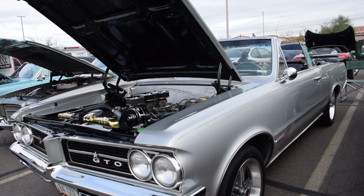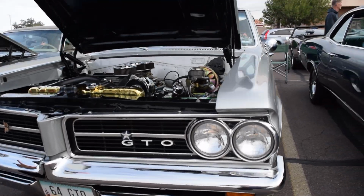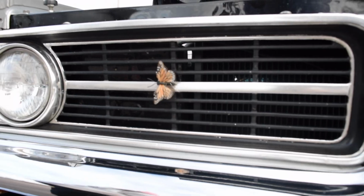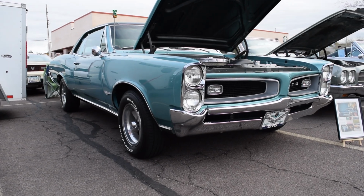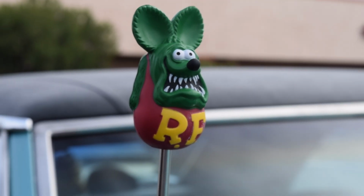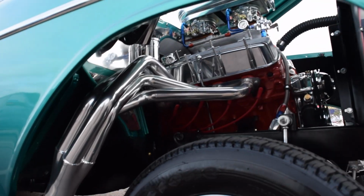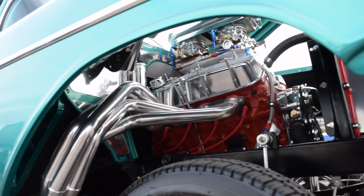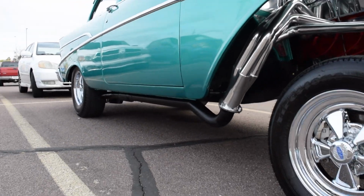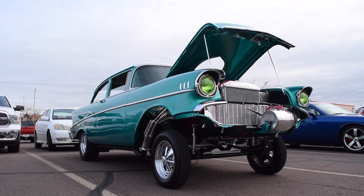This is pretty neat. Has a 3 carburetor setup. Look at these headers. Oh my god. You can just see all the engine in there. Oh, the side exhaust pipes. Nice.